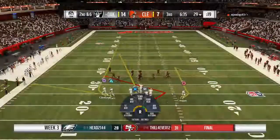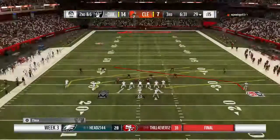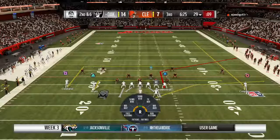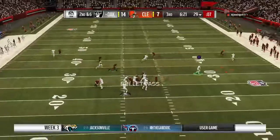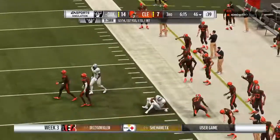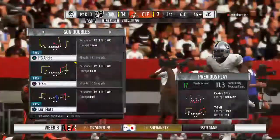Second and 6, just inside the 30. Carr to throw on 2nd down. He's going to flip one out here to his running back. And he slips up past the 45 before being tackled. A Raider first down, 17 yards.